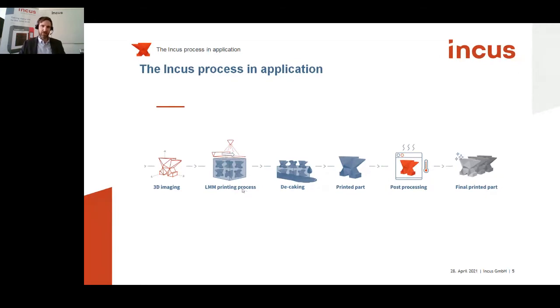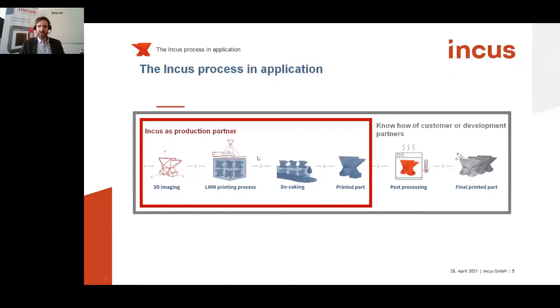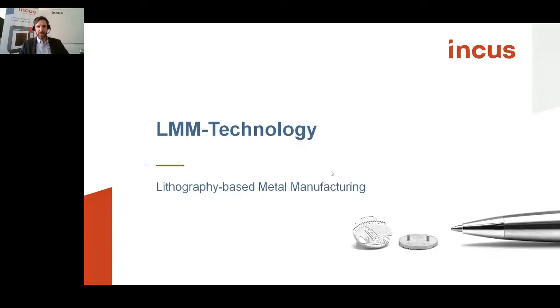And we at Incus are the experts really to get you to the printed green part. And we have strategic partners or customers who are experts in debinding and sintering, these essential steps to generate the metallic properties of the material. So let's jump into the lithography-based metal manufacturing.